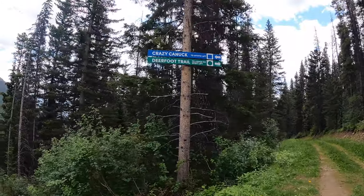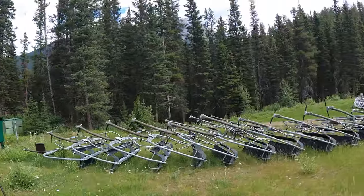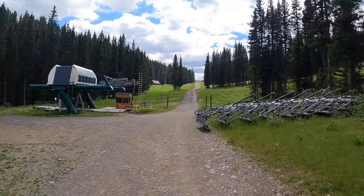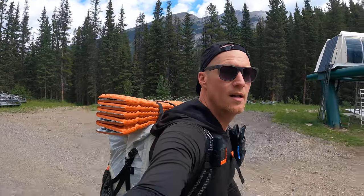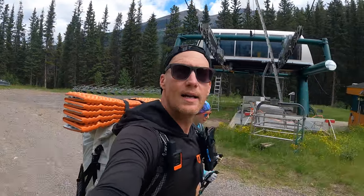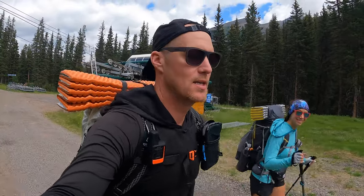Crazy Canuck or Deerfoot Trail? Let's try Deerfoot Trail. Looks promising. Norquay in the summer. And up ahead is the Day Lodge, and we are at parking. So we're at 75.38 kilometers so far, and it's wonderful. Looking forward to getting home, do a little work, a little resupply, a little clothing change, and then next weekend is Skyline. We'll be videoing that one too. Checking in with you in a little bit.